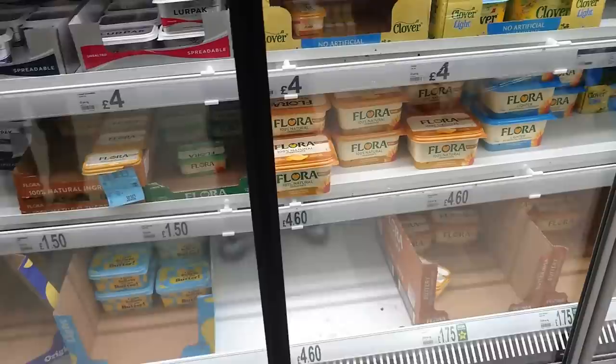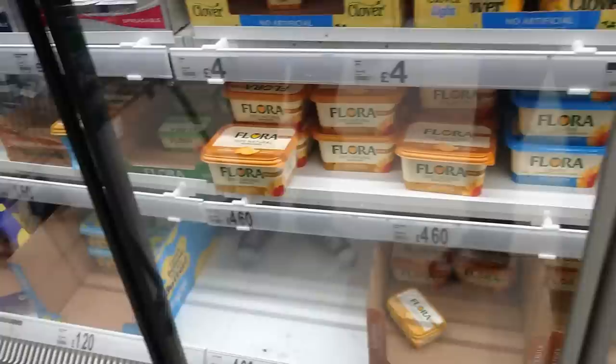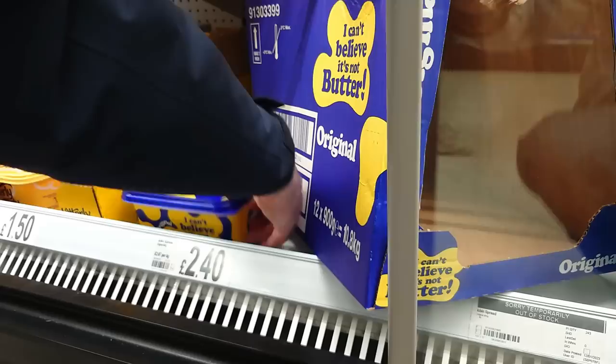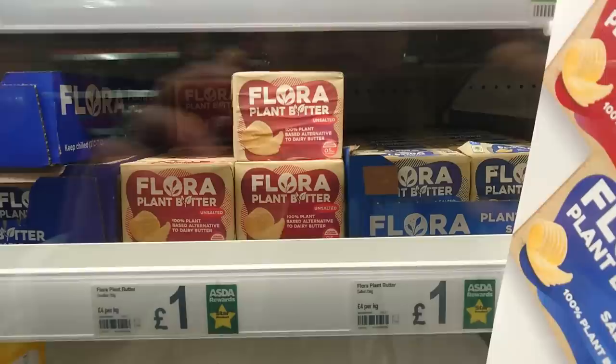Just a few quick spreads as well. Of course, Flora Buttery isn't vegan because it's got buttermilk in it, but most of the other Floras are clearly marked vegan. So the lighter, and I think the original. They also sell I Can't Believe It's Not Butter, £1.20 for the small one and £2.40 for the big one. So they've got the full fat version and the light version, clearly marked vegan on the packet as well. And they've got a range of Flora plant butters for £1: the unsalted, the salted, and the spreadable.